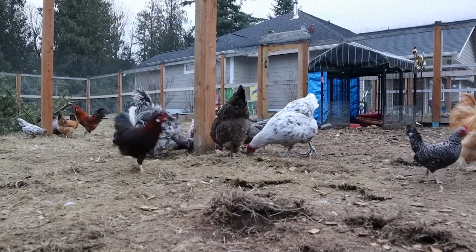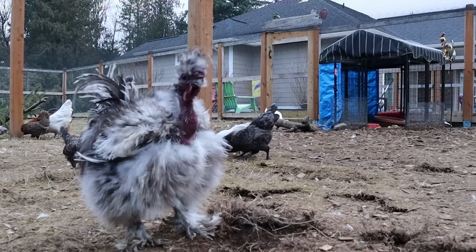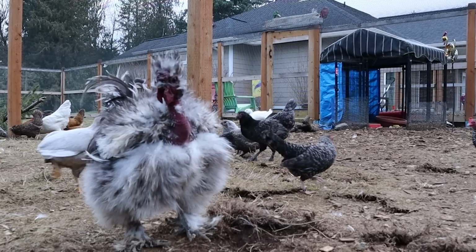And if there is any poop in the nesting boxes, I will get that out of the nesting boxes so they don't get poop all over their eggs. Whenever I'm out here with my chickens, I will observe them and make sure that there's not a chicken that is limping, or a chicken that looks listless and is in the corner or something.